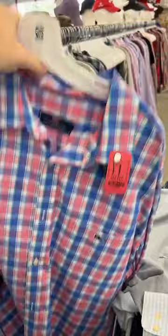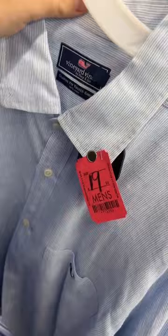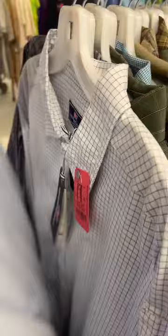I'm going to pick this up. This is a Vineyard Vines. It's $10, but it's a good color. Same as this one right here. This is 100% linen Vineyard Vines. Really, really nice one. Same size, XL. This one's too expensive, though. It's got planes on it, but it's too expensive, so we're going to pass. We're going to pick this one up, too. This one's $10, and it's brand new with tags.